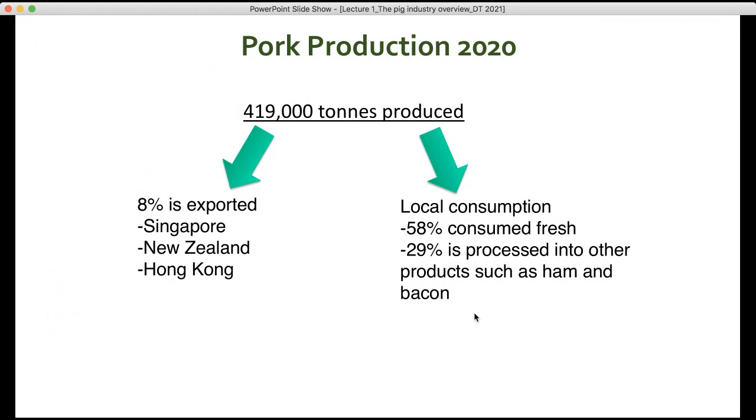So in 2020, our pork production was 419,000 tonnes in Australia. This is expected to grow by about 1% to 425,000 tonnes for 2021. Of that 419,000 tonnes, about 8% is exported, and our main export countries are Singapore, New Zealand and Hong Kong. WA is a big export state, I guess because of our proximity to the Asian countries.